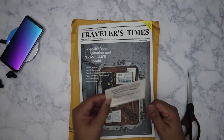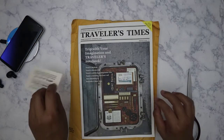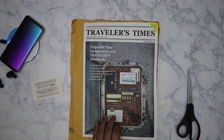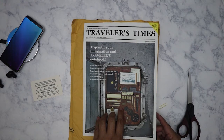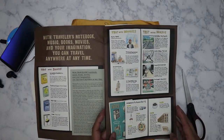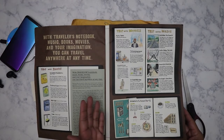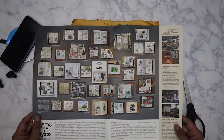So they sent me their business card, okay? And then the Travelers Times, which you can always get for free at the Traveler Company store. When I went to the one in Narita Airport in 2019, I was able to pick up a couple of these and send them to my friends. This has some examples of the inserts that people have done, like this right here. This is when they opened the shop in Kyoto.